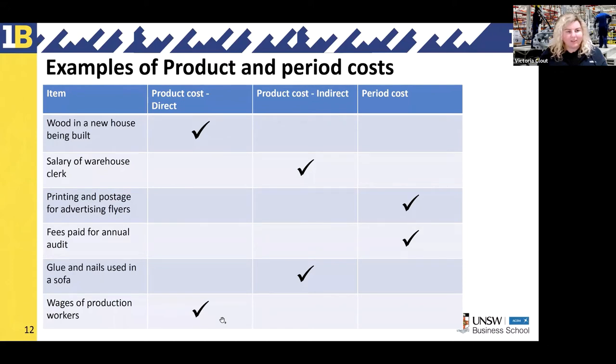So glue and nails in the sofa, I've used this example already. So it's inside the factory, but it's not economically feasible to trace it. It might cost $100, $200 to do it, and there's no particular benefit. So they just take, let's say, $500 cost of glue and nails for the period, and they'll just spread it over all of the sofas manufactured.